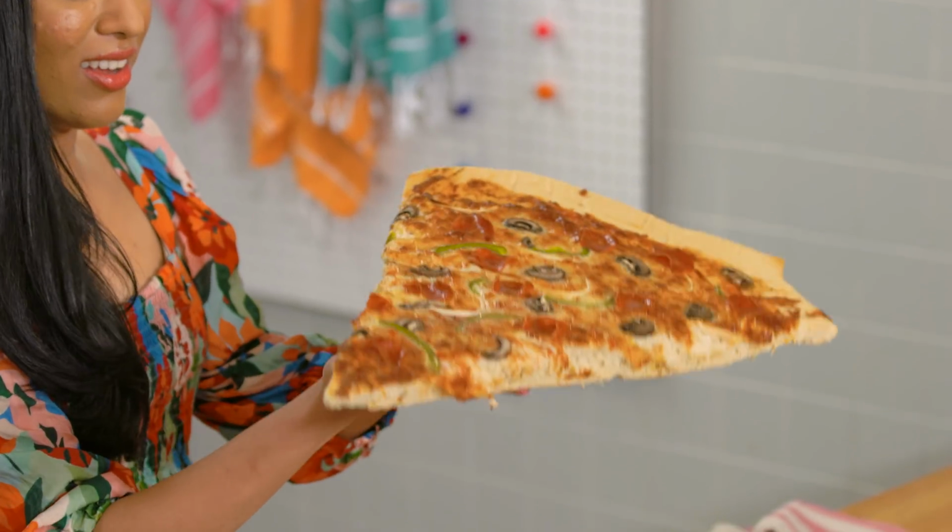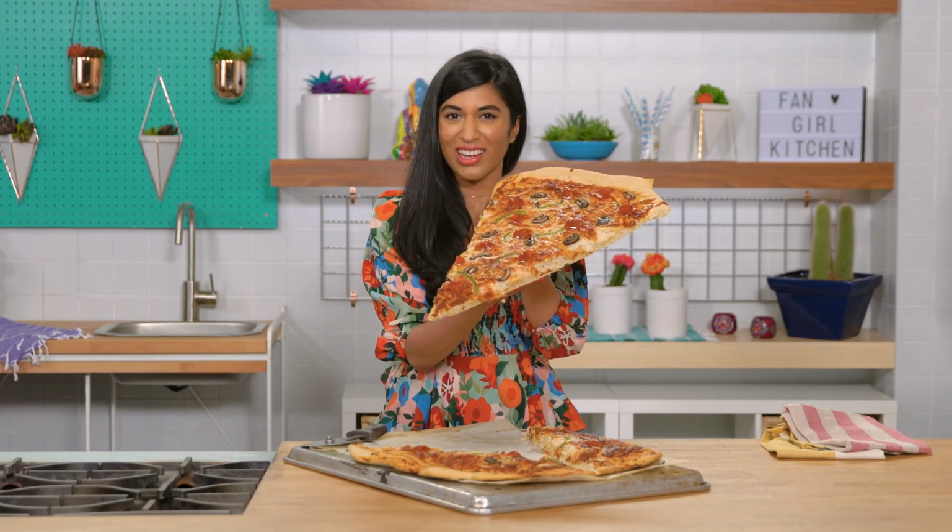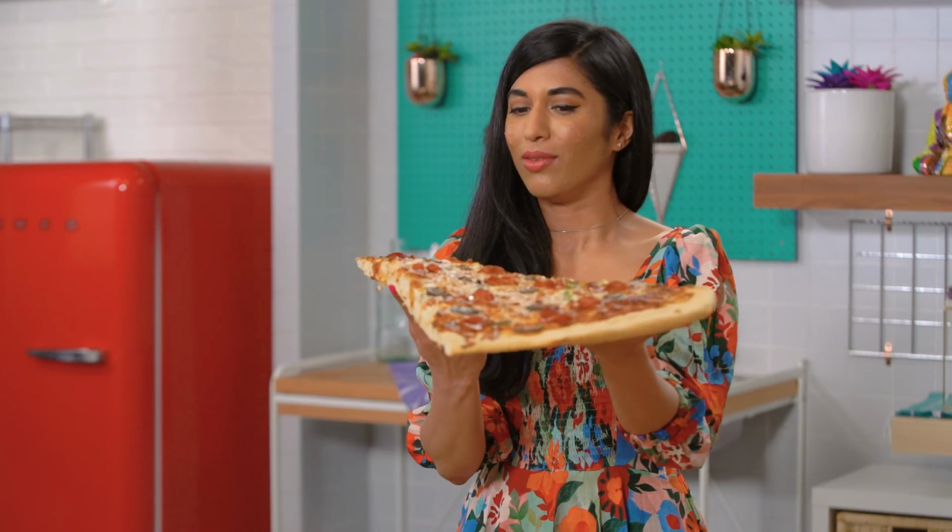It's so heavy. But oh, it smells so good too. Do you guys think I should take a bite? I think I should take a bite, right? Well, here goes.